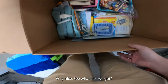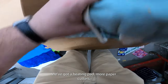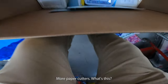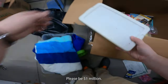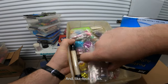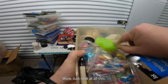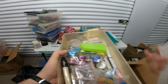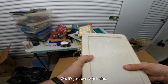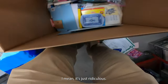Let's see here. What else we got? We got a couple more bins of books. We've got a heating pad, more paper cutters. What's this? Please be $1 million. Poster tack adhesive. And look at this. Oh, these are all miniature beads. Wow. Just look at all this. It's all beads. It's all brand new stuff too. Oh, it's just overwhelming. We're going to buy a Datsun with beads. I mean, it's just ridiculous.